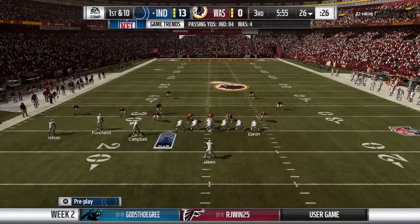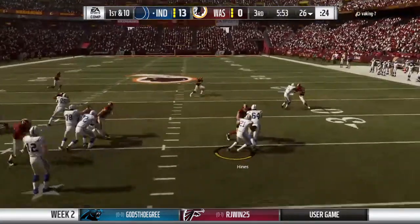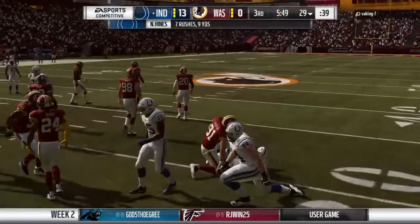It's still third quarter, but you just get that feel. Yeah, they're teetering right there on the brink, aren't they? Here's a handoff to Hines to begin the drive. He takes this for 3 to the 29.